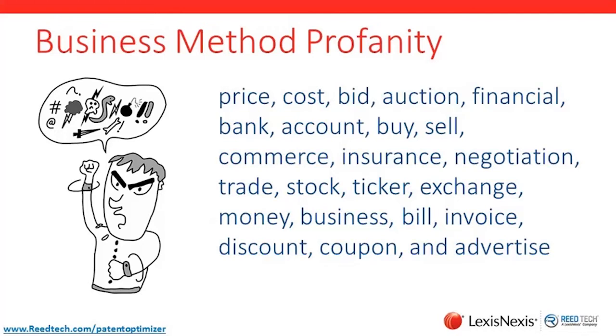They have, for the examiners, a search tool called PLUS, P-L-U-S. The L stands for linguistics. It doesn't look for meaning, it looks for words. And so if a patent specification has these businessy sounding words in it, the computer is going to pick that up and flag it for classification purposes, even if none of these things appear in a claim or the title or a drawing.